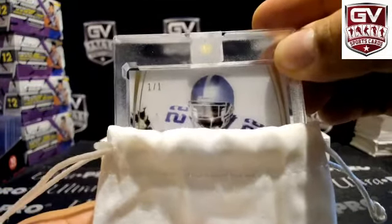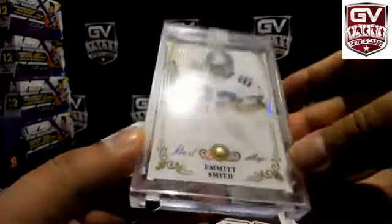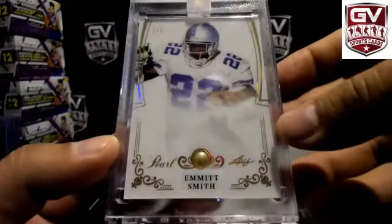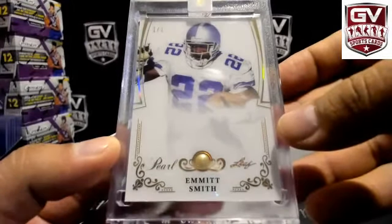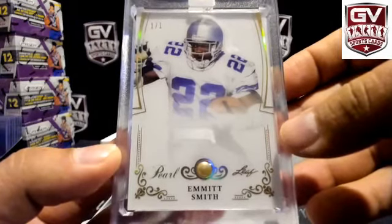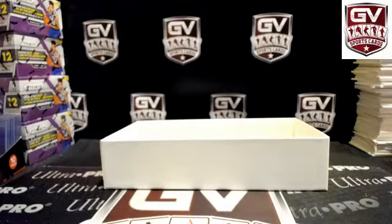Wow. One of one pearl Emmitt Smith. Nice. It's like a gold pearl. Little Emmitt Smith. One of one. Our second 101 in this box.